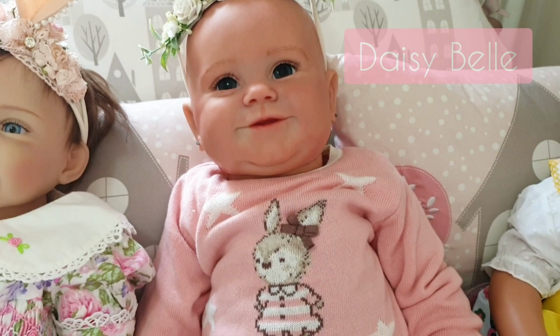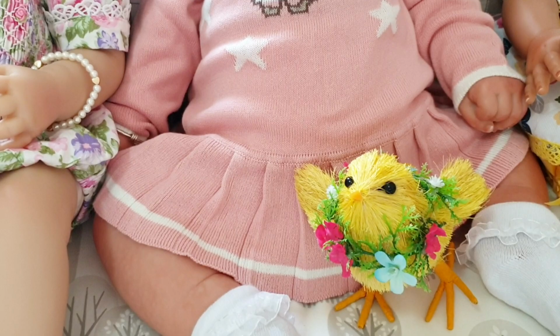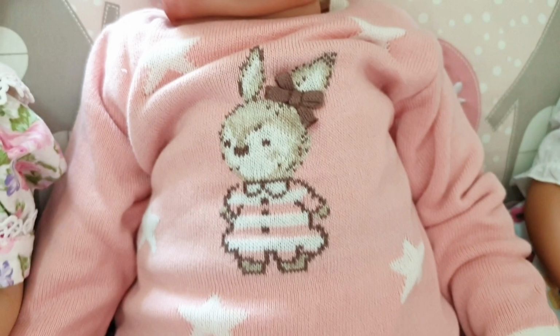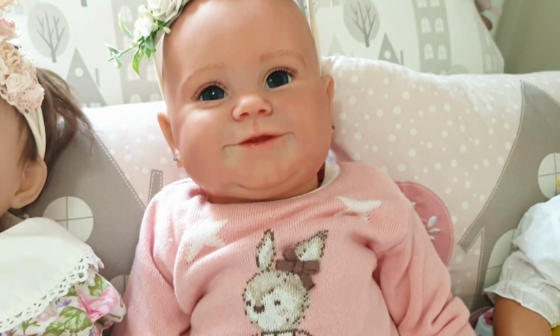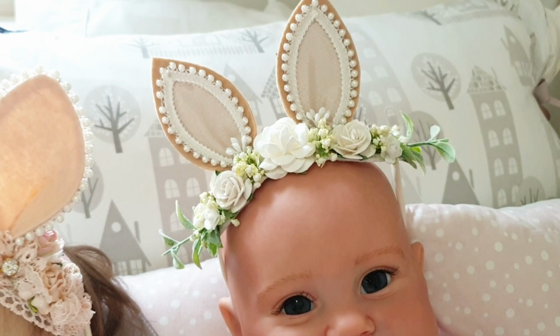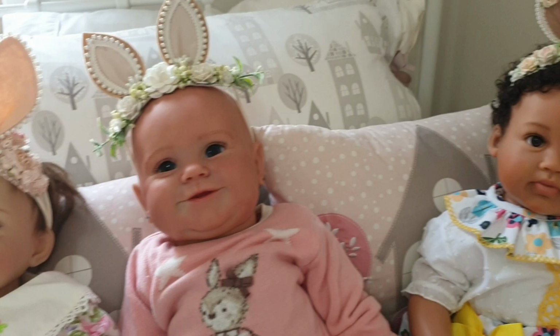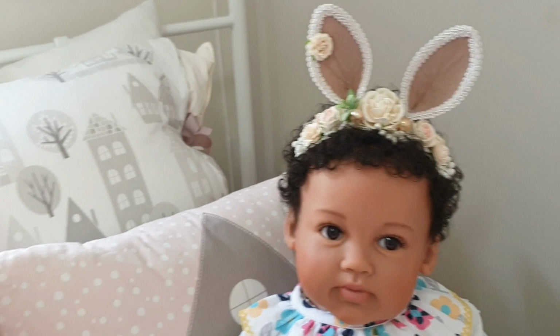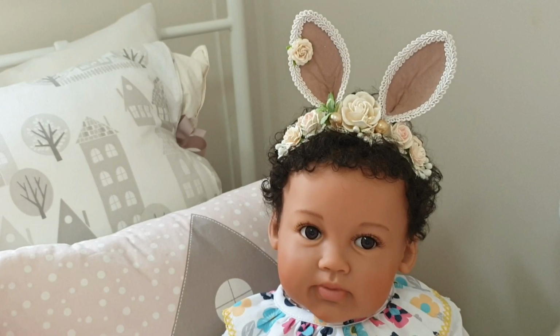And she's wearing this really pretty dress that I purchased from Children's Salon. I love the gorgeous rabbit detail with the bow. Isn't that adorable? It has beautiful white stars. And she's wearing a really pretty floral bunny headband as well. This one's white with roses and pearl details. Looking super cute. Daisy Bell, this is Emma. We met her just before. And I've actually changed her headband. I've swapped her headband because I think this one looks a little bit better on her. And I think this one fits Daisy Bell a bit better.